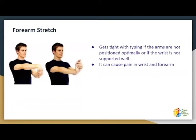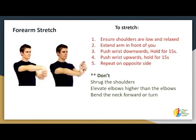So Shannon went through proper desk sitting on Monday, and we will do a recap next Monday as well. But if your wrist is not positioned in neutral when you're sitting, and your wrist is up like this and you're tapping for a long time, it can cause tightness along the forearm, which can cause pain in the wrist and the elbow joints. So to stretch this, we're going to do 2 different stretches for each arm.